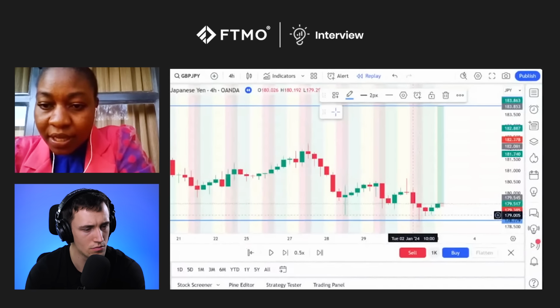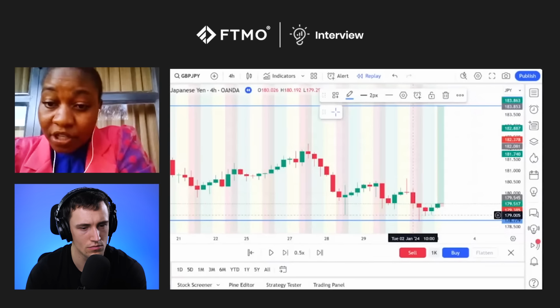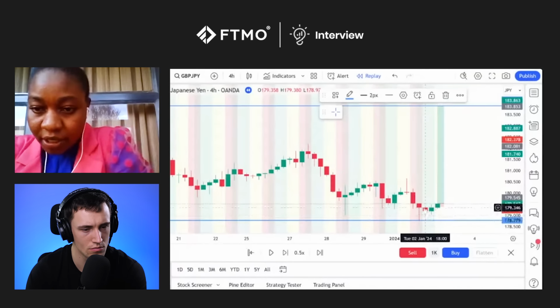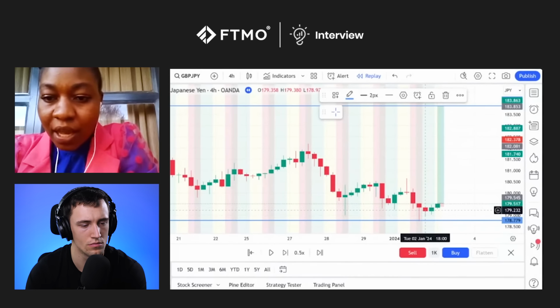It means that the sellers tried to push the price down, but they failed. So it either means the sellers are weak, or there will be a reversal in the market, or the bearish momentum is slow. The same here, I can see price tried to push down again and it failed to break. I'm solely focusing on how the candles are forming, just their anatomy.